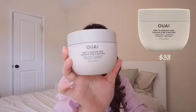Let's start with Way. So this is the Way hair mask for fine to medium hair. I like this product a lot. Definitely really helped with my dry ends. I use this about twice weekly after I shower. It is amazing. I can't recommend another hair mask. I'd give this a 9 out of 10 and I would recommend it.